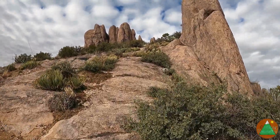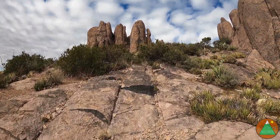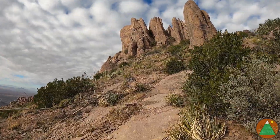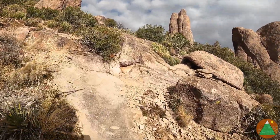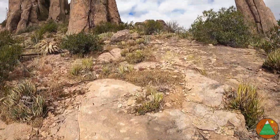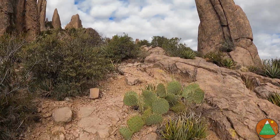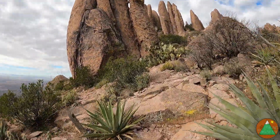I know at some point you make a decision and think branch to the right. There's just a cairn over there. I feel like I follow the use trail. Here's a cairn. I think I want to start bending up over here. Maybe I did want to be over here the whole time. Yeah, see? It's a little trail here. I wonder if anyone else is up there.